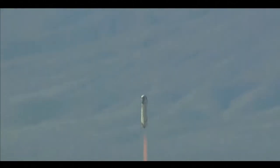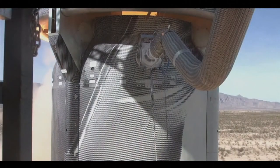When you throttle it down, you get the nice precision landing. Nice soft landing. And so, if we were just building New Shepard just to do this suborbital mission, we would have probably chosen a different propellant type, something much easier to work with. But this combination is just so powerful and so efficient and so useful. We use it on the upper stage of New Glenn, again, in order to get that efficiency.